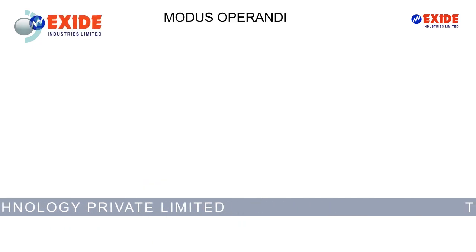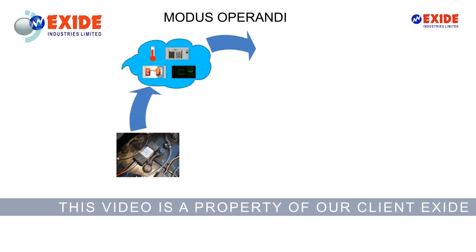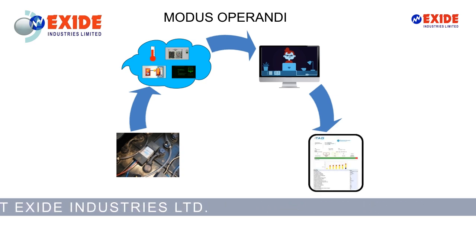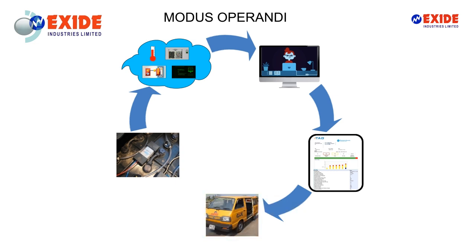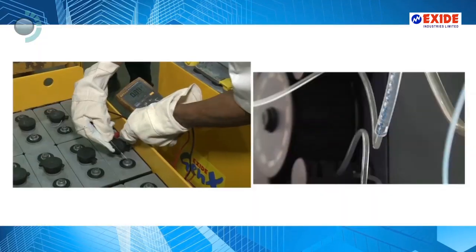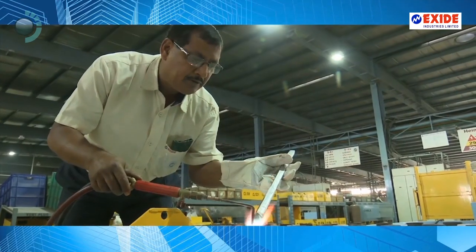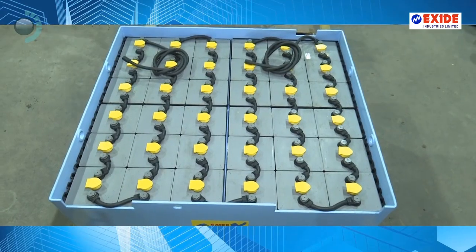The modus operandi of the battery monitoring system includes receiving the data, exporting it to the website, and analyzing it for battery life enhancement. Exide has initiated doorstep service to customers through track mobile vans and through a string of service outlets. Exide's epoxy-coated trays protect the lifespan of a battery, preventing power leakage, while the automated water refill system and the electronic level sensor kit maintains the cell. Bolt-on terminals provide easy replacement of cells, saving time.